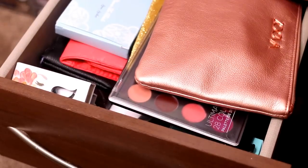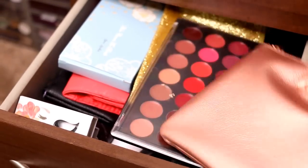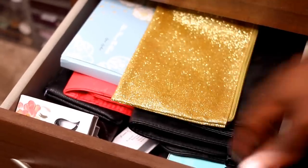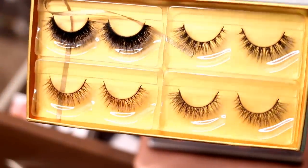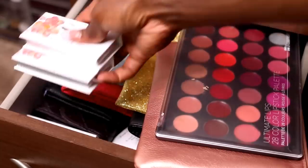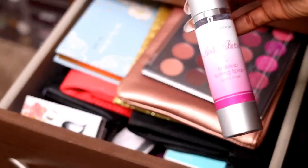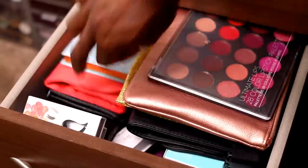Second one just has a bunch of brush sets that I've not used. This is one of the new Zoeva ones, the Zoeva Rose Gold brush set. This is a lip palette by Beauty Cosmetics that doesn't fit up there. Some brush belts. This is the Leading Lashes Bridal Collection lashes. Really, really pretty lashes. Got a bunch of extra ones in there as well. I have the Model in the Bottle makeup setting spray, and just some more brush sets from BH Cosmetics.